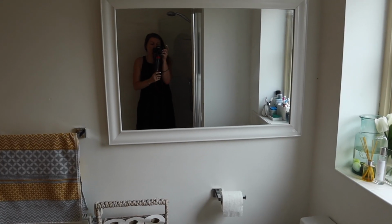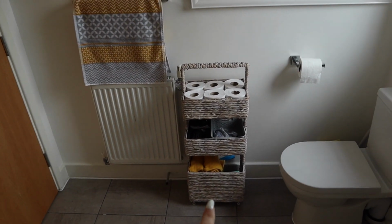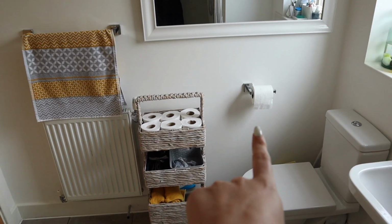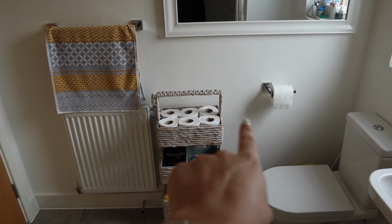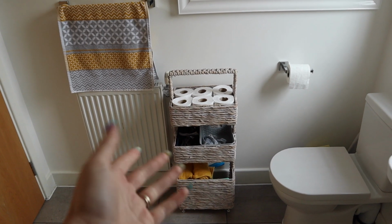And yeah, it continues. I'm literally standing in the bath to give you the best possible overview. So this, I think, looks so much better here. I moved the toilet roll holder because it was in the way. So I've got this here. We didn't really have anywhere to store toilet rolls, so now we do.